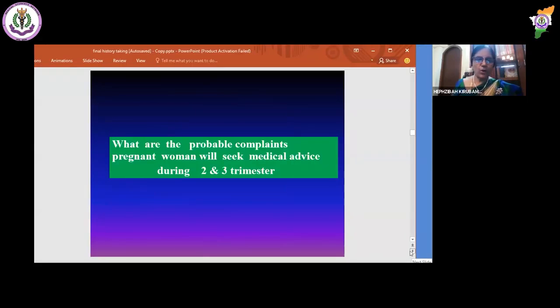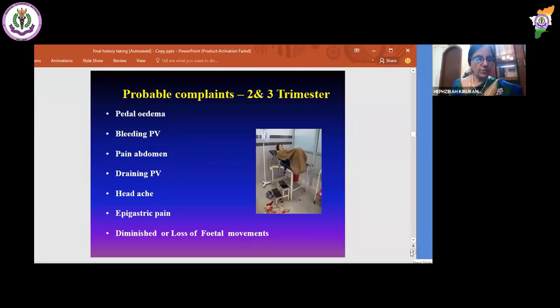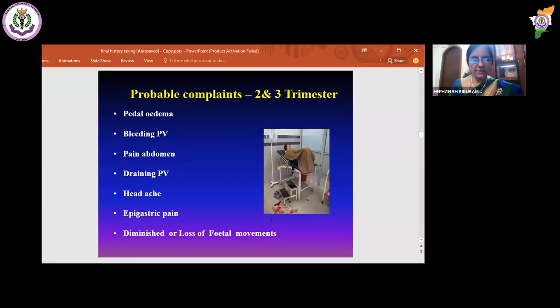So what are all the probable complaints they can come to you with in the second and third trimester? Ma'am, for the second trimester, the patient can experience a bleeding PV or a discharge PV. So that is one. Maybe even a spotting. Other than that, complaints of burning sensation in the eyes, an epigastric pain, ma'am, or a pedal edema. All this can be indicative of preeclampsia. And apart from this, they can come with diminished fetal movements.